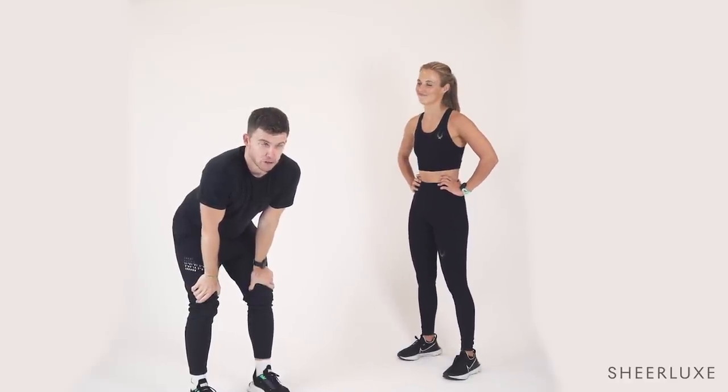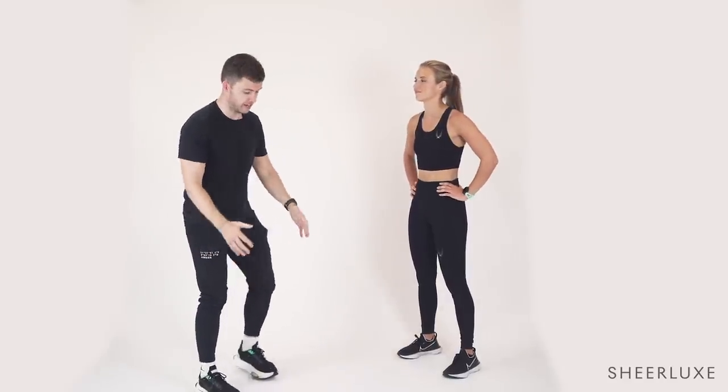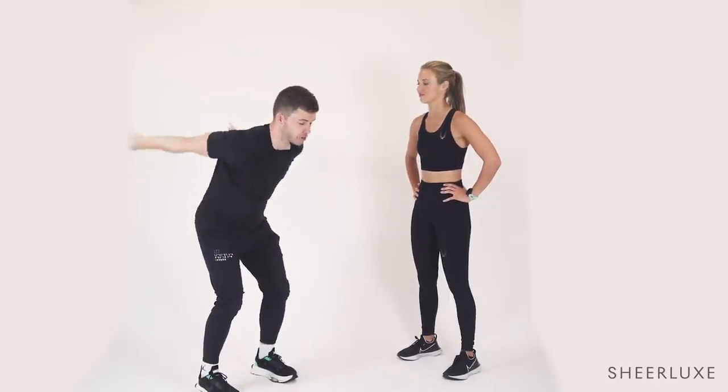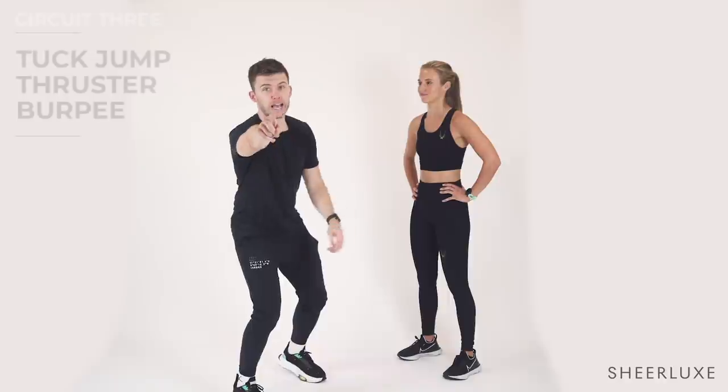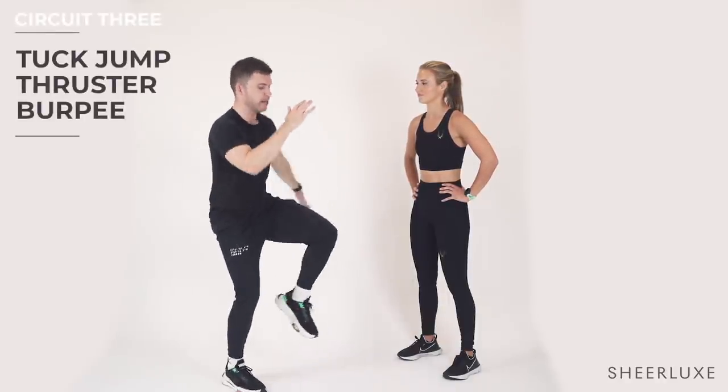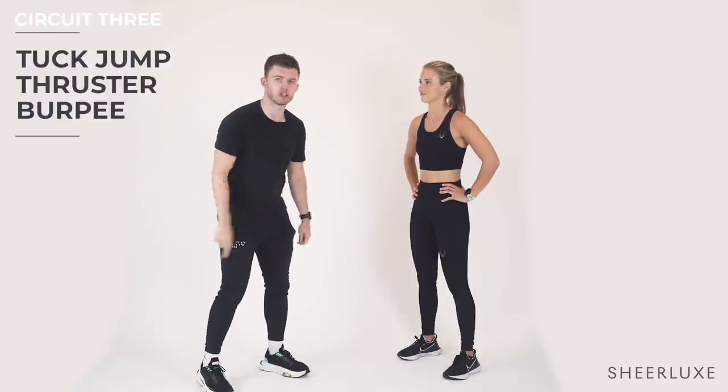Nice. All right, let's use our rest because this is the last round and it's all bad news. Three tough exercises to finish. Your first one is a tuck jump. It looks like this. You'll stand, bend your knees a bit and then jump your knees into your chest as high as you can. Tuck jump. If you can't do a tuck jump, you're gonna do high knees, one knee, one knee, easy. So, tuck jump.